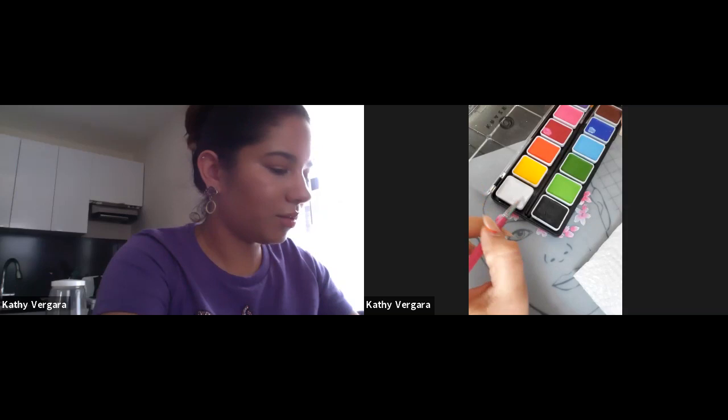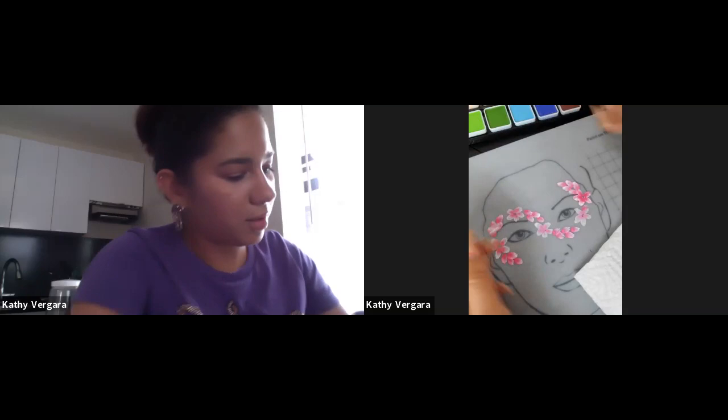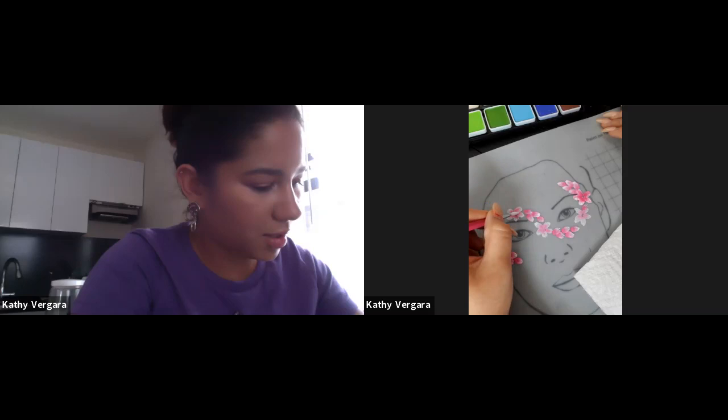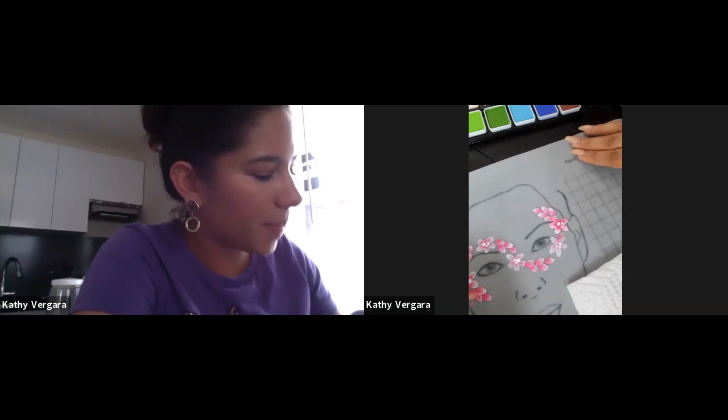And you're going to want to get it pretty loaded because we're going to do some dots. And for dots, you want your brush to be kind of wet. So you're just going to throw down a few dots. The more pressure you put, the bigger your dot is going to be. The lighter you press, the smaller it is. And then just do like 3 or 4 little dots in the middle of each flower.